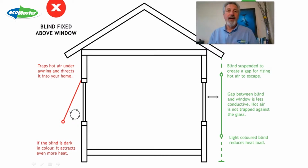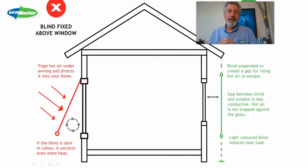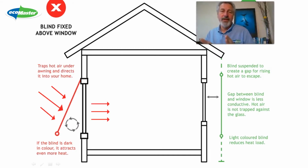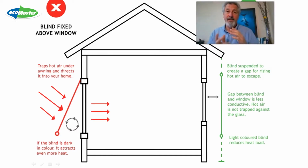On the left hand side is a representation of a regular external awning blind and one with dark color. It's fairly typical actually. So what happens here, the sun is on the blind, heating it up and heating the air behind it. So there's not very much airflow behind an awning blind because it's pretty close to the glass and it's almost touching the glass at the top. So the air heats up, and that heat actually is conducted through the glass into the home. Not only that, but the material of the blind gets very hot as well, and so that radiates heat inside.